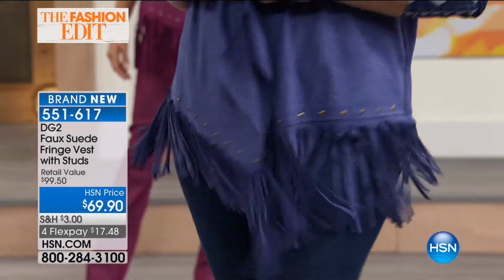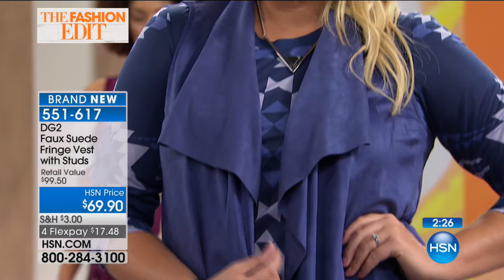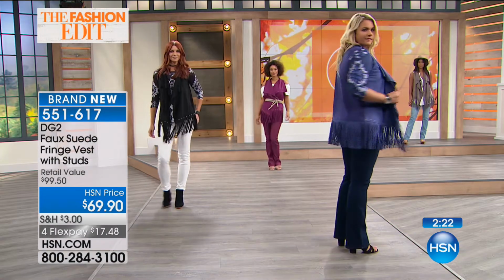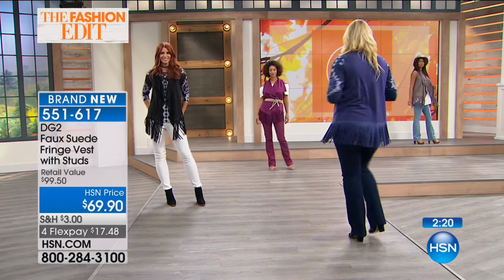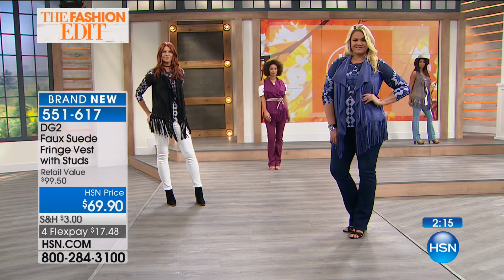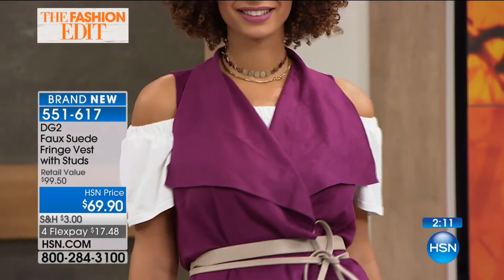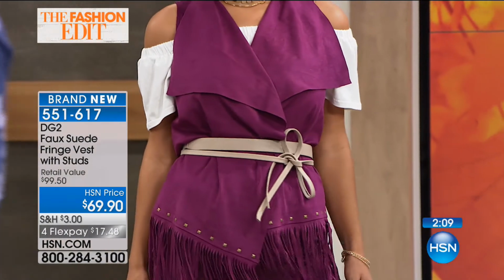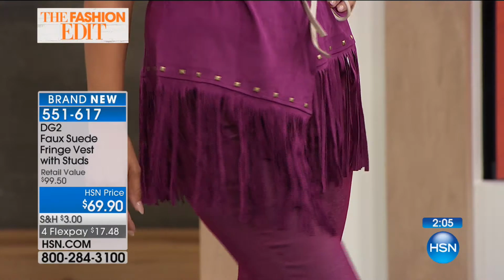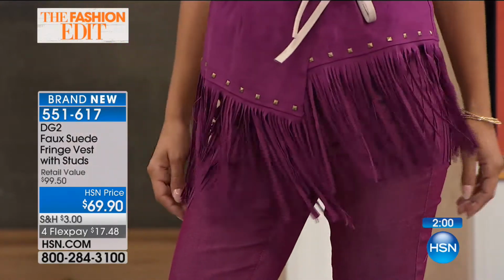And we know that the whole obsession with fringe started with Valentino, the big Roman couture, and it's in every single shoe and boot for fall. Valentino shoes, Christian Louboutin shoes, Jimmy Choo shoes. So take a little fringe up into the other parts of your wardrobe, like this vest. Really and totally a sensational piece.